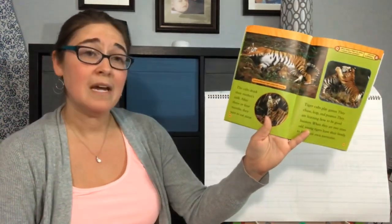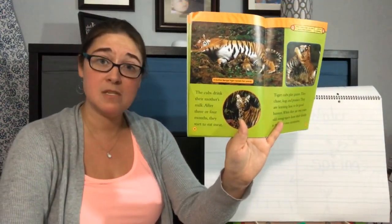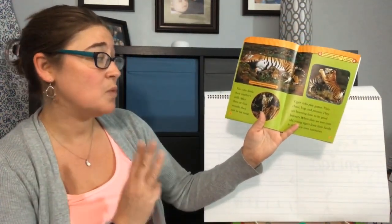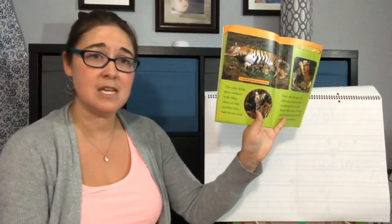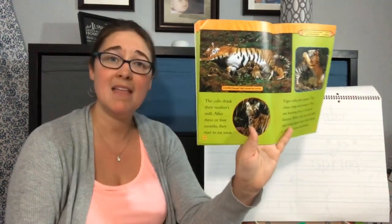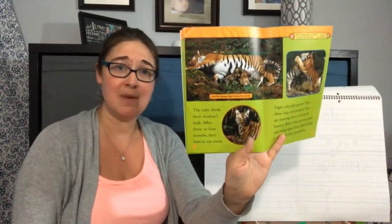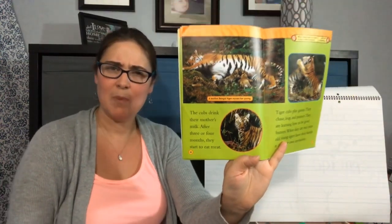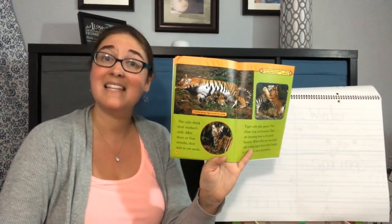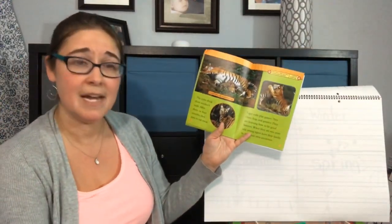The cubs drink their mother's milk. Oh, they're mammals. They drink their mother's milk, just like baby humans drink milk. After 3 or 4 months, they start to eat meat. So 3 or 4 months means 3 or 4 whole calendars. So they first have milk. Then when they get bigger, they start eating meat. And do you remember, where would they get that meat from? Remember, they're predators. That means that they eat other animals, or their prey. So they're getting meat from other animals.